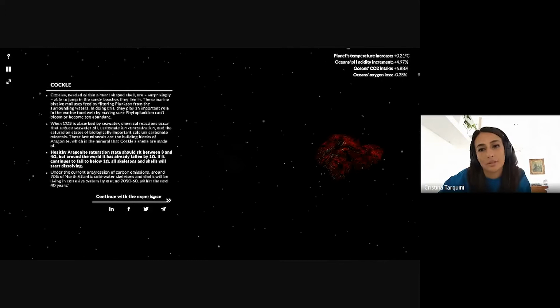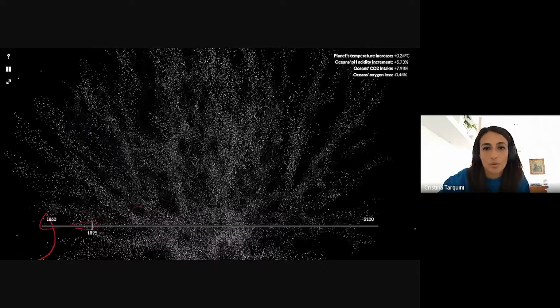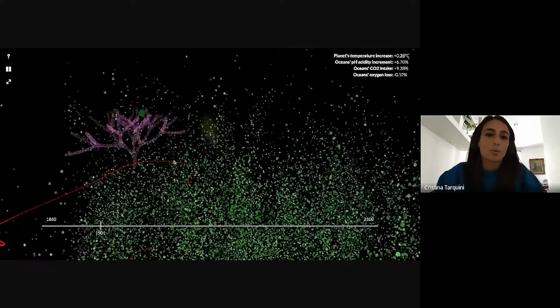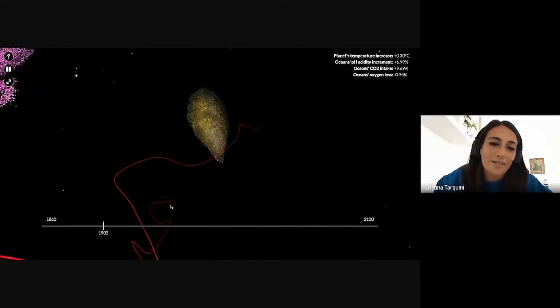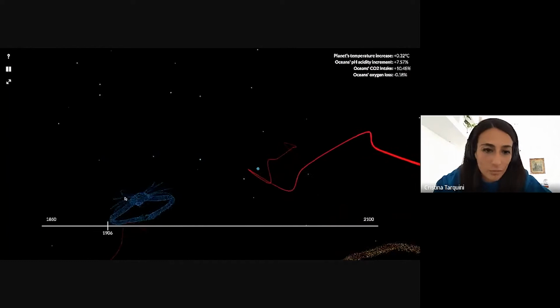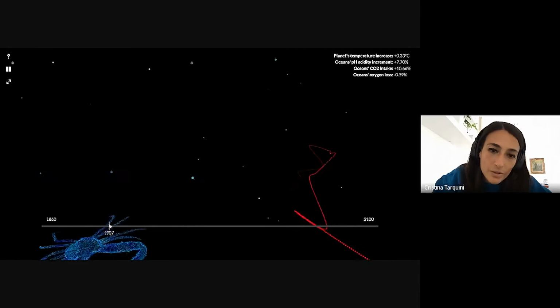So as the users move through the ocean and encounter all these different animals, we can start to see these red swirls in the oceans, which are my artistic interpretation of how this acidification is starting to appear in the sea and eventually affect animals. So now we're going up the food chain and we're discovering different little animals.